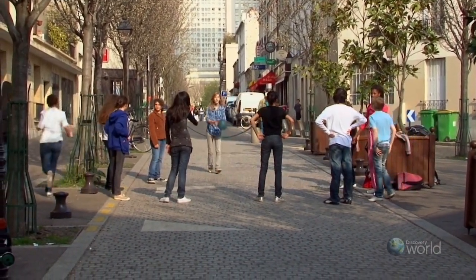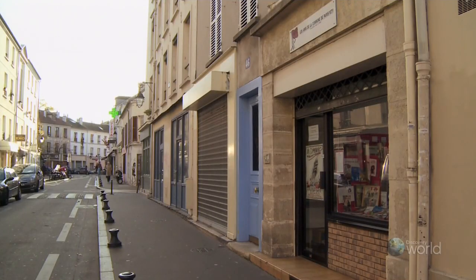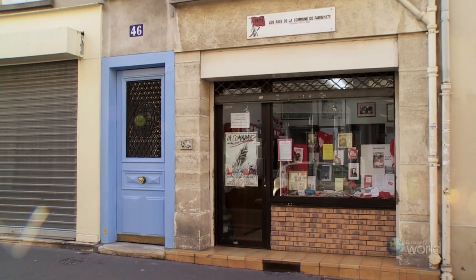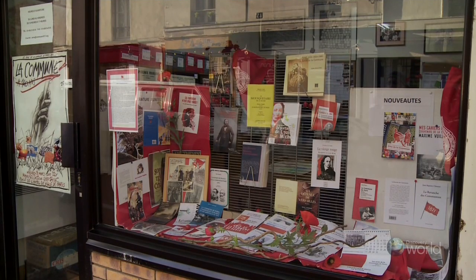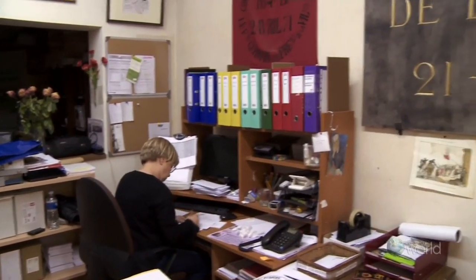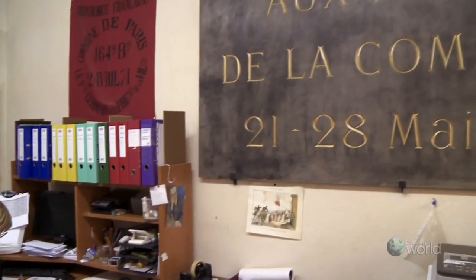As a result, just up the street on Rue des Cinq Diamants, today there's an association dedicated to the history of the Commune of 1871. And the next time you're in Paris, you can just wander over and check them out. The association Friends of the Commune was created in 1882 when the first exiles from the Commune received amnesty and returned to Paris. Today, the motto of the association is, "The body is in the ground, but the idea stands." The headquarters of the association has many historical documents available to the public so that these ideas will never be forgotten.